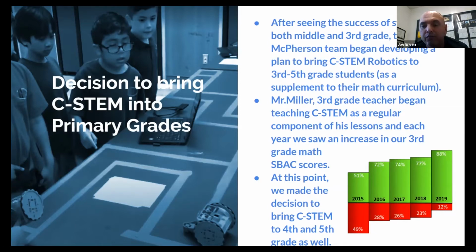These are our SBAC scores for our 3rd grade students. At this point, we made the decision to continue C-STEM robotics and make it a continuum from 3rd through 8th grade. And you can see there from 2015 to 2019, this was our 3rd grade math scores on the SBAC. We went from 51% advanced proficient to 88% advanced proficient last year. And the 88%, those were some of the highest scores within the Orange Unified School District for 3rd grade math students. So we were able to see some great gains, and I think a part of this is definitely due to the work that our team has been doing with C-STEM robotics.